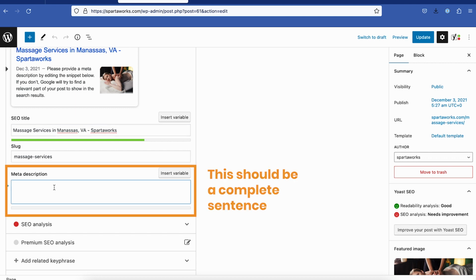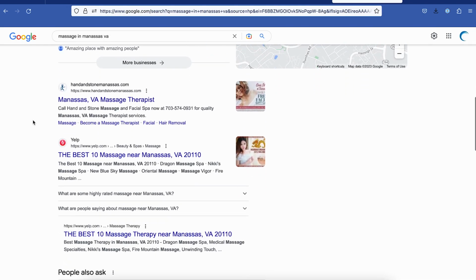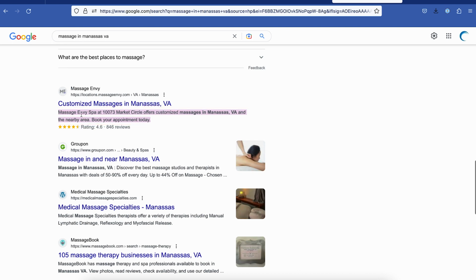Now the meta description, this should be a complete sentence. So the meta description, if you go into Google and you do a search, what you're going to see are a bunch of websites, and this right here is the title tag, the part in the blue text, and then this right here is the meta description, usually, not always, but usually. And so we want the meta description to be a complete sentence and make it enticing so that when a user encounters this, they see something they're likely to click on.